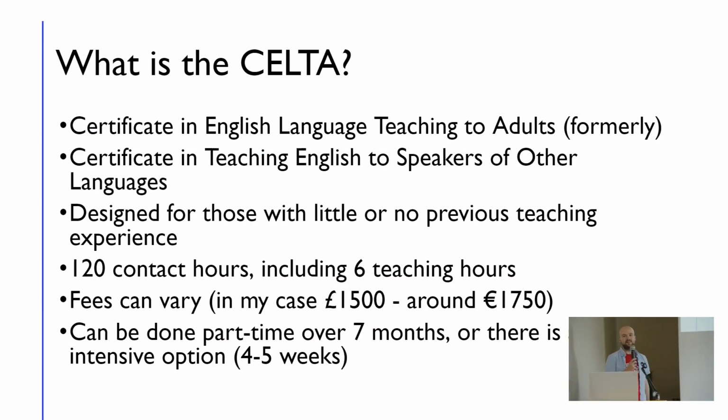Okay, so you know that the CELTA is a teacher training qualification, but just to go through some details, it was formerly known as the Certificate in English Language Teaching to Adults. That's where the CELTA abbreviation comes from. A few years ago, they did change the name to Certificate in Teaching English to Speakers of Other Languages, but the abbreviation doesn't really work, so CELTA has kind of stuck ever since then.